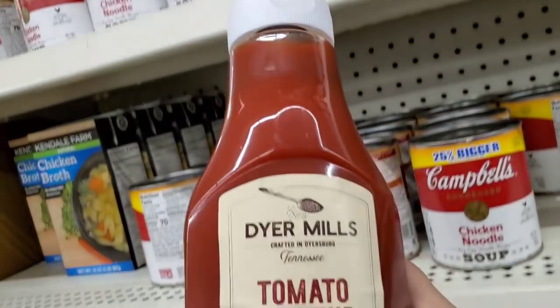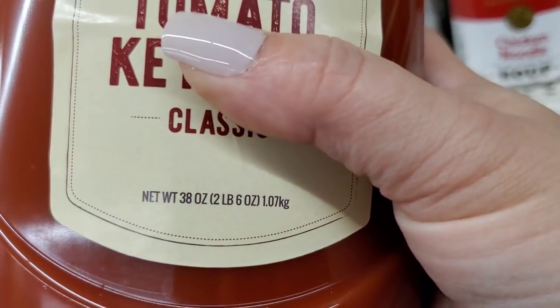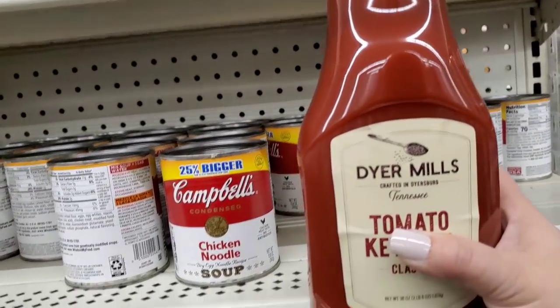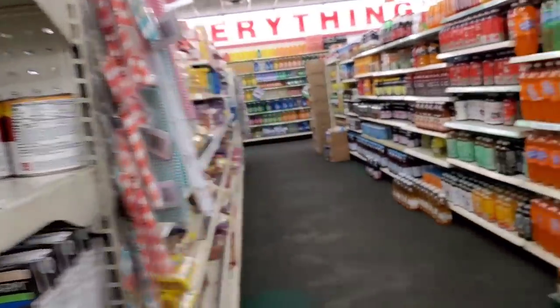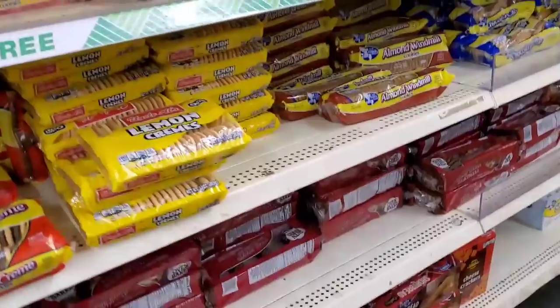I have to show you this. This bottle of ketchup is huge. Look at the size, guys. It's huge for a dollar. I don't know the brand well at all, but look compared to the soup, and that's a big can of soup. Oh my. I never saw something so big for a dollar. Vanilla cream cakes. I mean ketchup. You know what I'm saying.